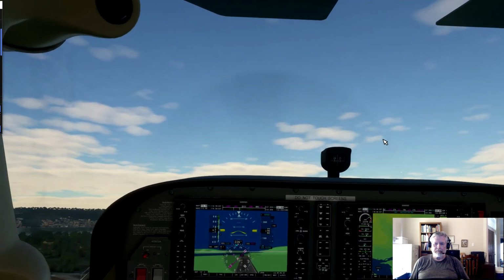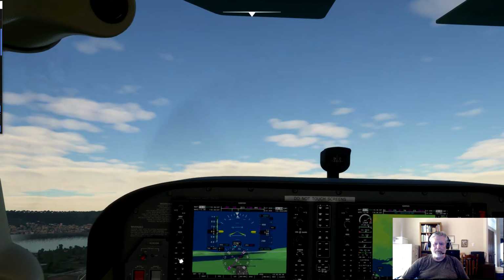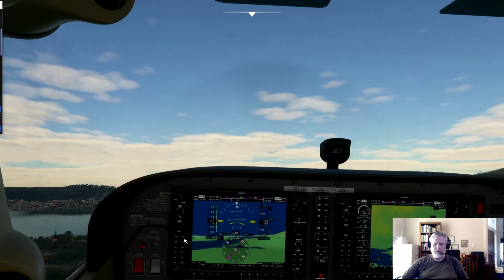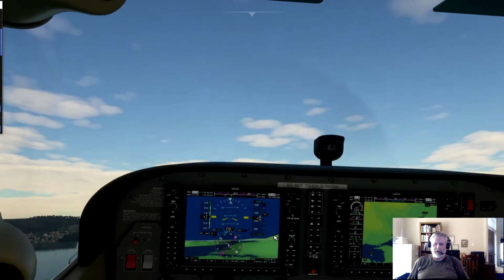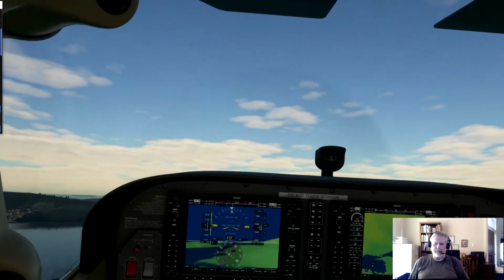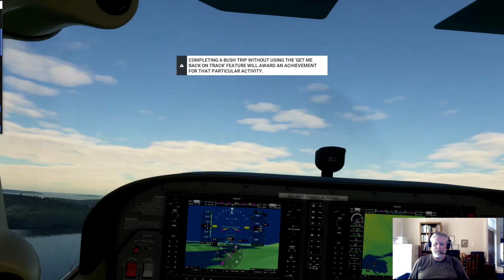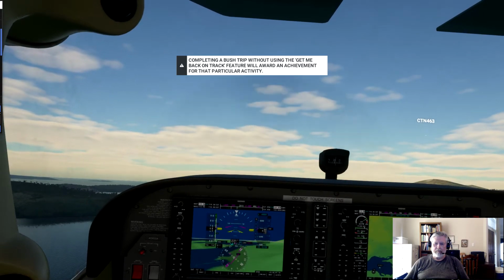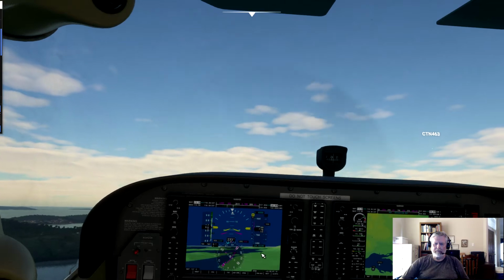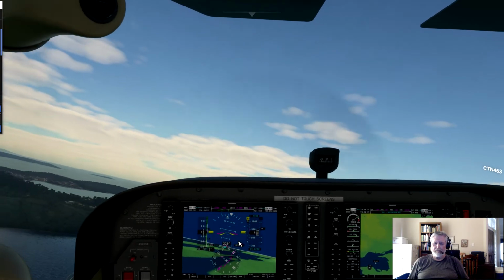A little bit of... just turn our flight director on. It was already on, but I don't see the flight director. I must be really off here. No. There it is. Go ahead and turn on our autopilot. Turn our heading mode on.